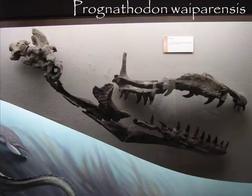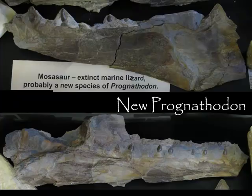This particular guy is from a locality that is a marine KT boundary. This is the lower jaw, both sides of it. They actually have the skull. It's just currently in another one of these large concretions. So that's the other problem that New Zealand has going for it. Most of its specimens are in these giant concretions that are hard to collect, prepare, and find in the first place. But once it's fully prepared, hopefully in the next decade, we'll have another idea of another new Prognathodon.